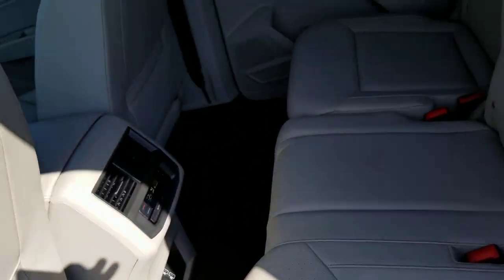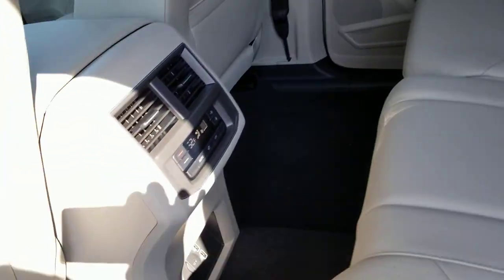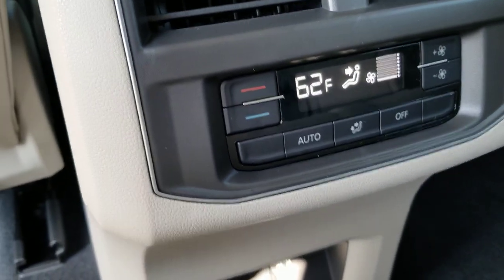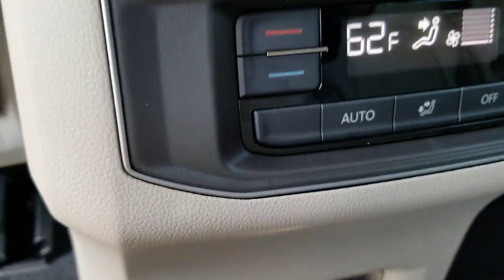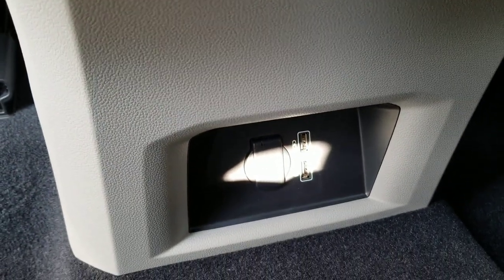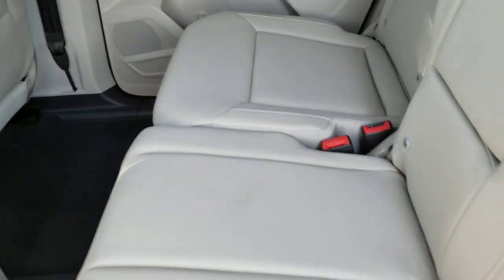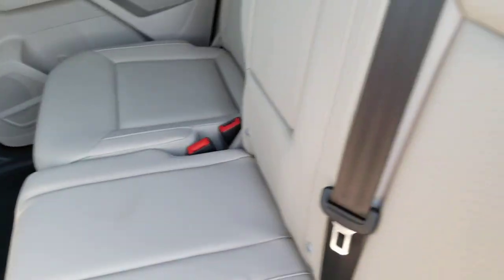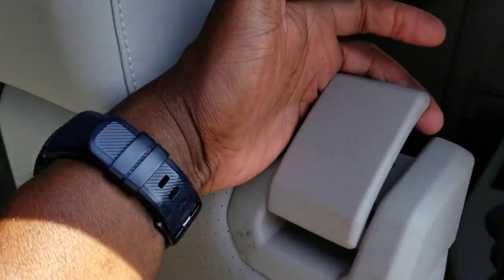Here's a look at that bench seat in the SE. This particular one here, the climate control setup is about the same. A little different with that auto button right there. And then you gain two USBs and a 12-volt charger down below. You do also gain an armrest right there to give you 17 cup holder options. And the seat works the same.